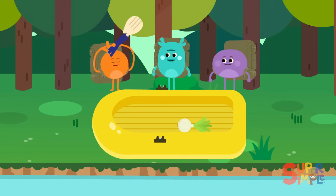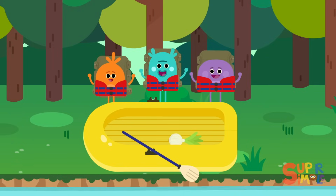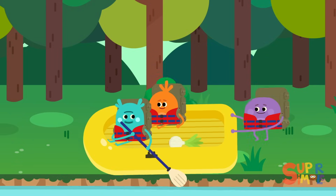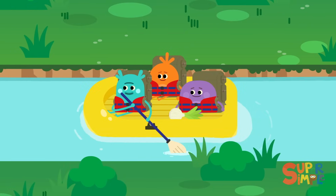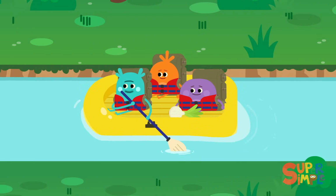Good thinking, Grumble! You can cover more ground in your raft! Keep your eyes open, Bumble Nums. Those Weepy Onions will go by quickly.